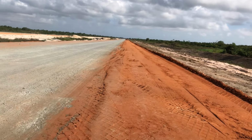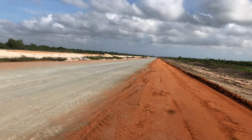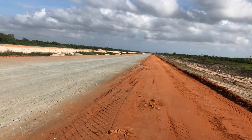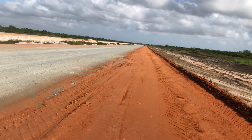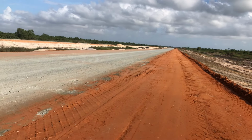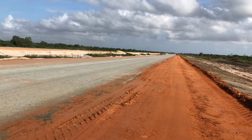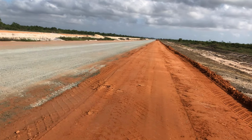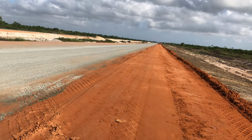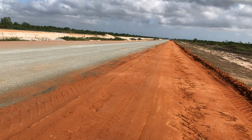At this point, this is how much of the road has been completed. It seems as if all of the major connections have been made, because vehicles would not be able to drive if they hadn't covered the various canals with bridges and culverts. So that's the major development here that's been completed.